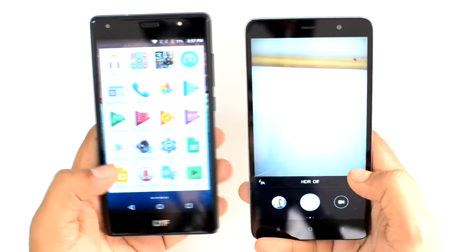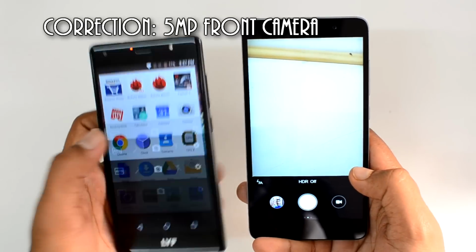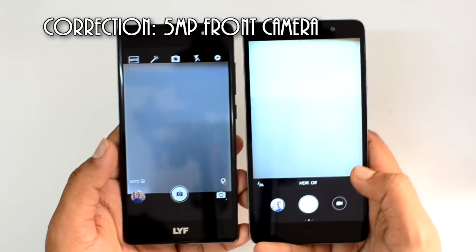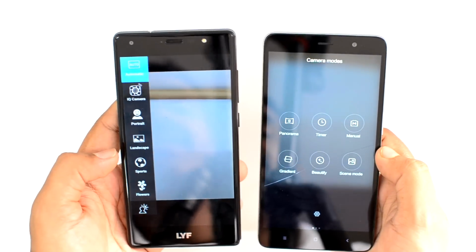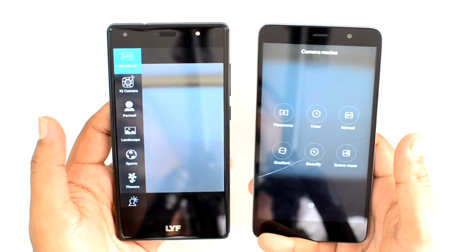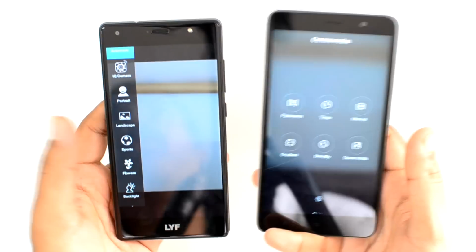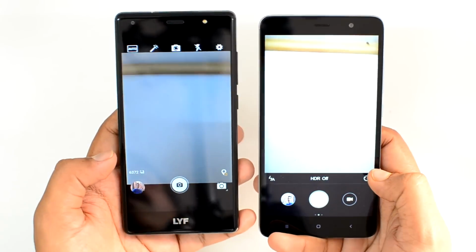Now let's talk about the camera. So we have a 16 megapixel camera on both the phones, and we have a front facing 8 megapixel camera again on both the phones. Now looking at the camera interface, you can see both are quite decent UIs offering decent features. You can see that the UI on MIUI 8 looks a bit more polished than the LeEco F1S UI, but the latter does offer some additional features and modes to take photos.